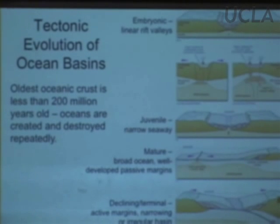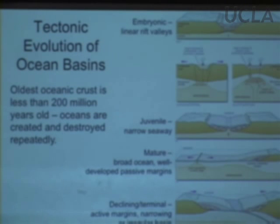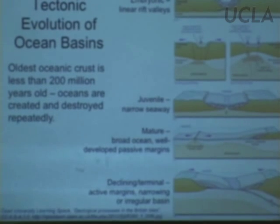Examples of this? Pacific might be a good example of a declining ocean, right? It's ringed more or less by convergent boundaries. And because the Atlantic is growing by sort of conservation of area, it appears that the Pacific must be getting smaller. So that would be an example of a declining ocean.